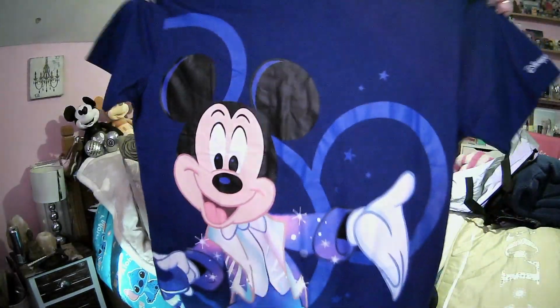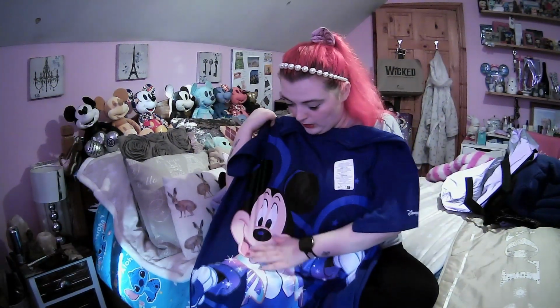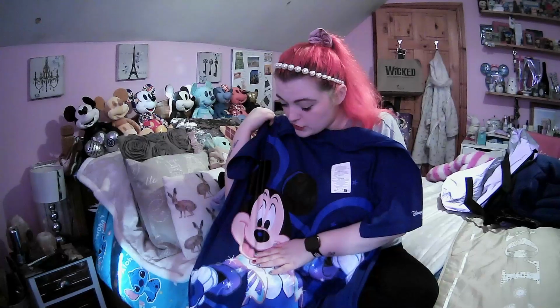Sticking with clothes. This was €23. And it is the Mickey Mouse 30th anniversary t-shirt. Look how cute! I think I'm going to wear this for Christmas. But it's just a bog standard t-shirt, nice and soft. This is imprinted, so I don't know how long it's going to last in the wash. I might have to put it inside out to wash it. But yeah, I was just like, oh my god, it is so cute. But yeah, I'm so happy.